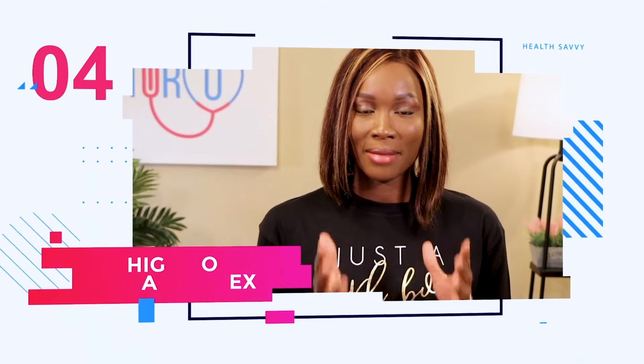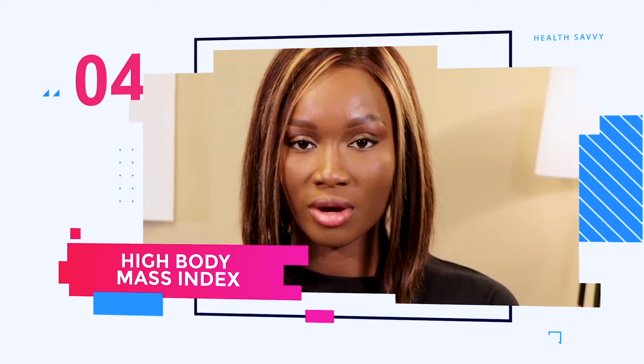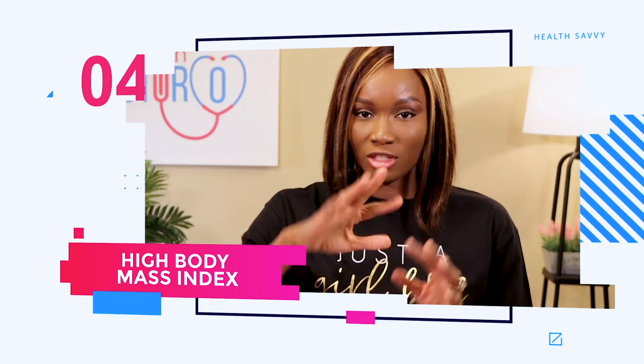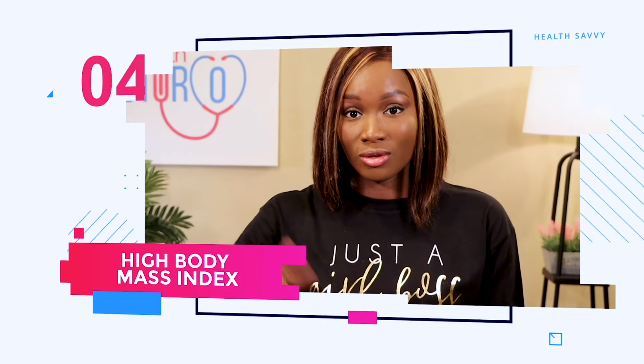This next point I'm about to talk about is closely related to the one I just discussed. So this is about your BMI. Your BMI is your body mass index. So this is basically your weight in comparison to your height. Basically, is your current weight suitable for your height, or are you considered maybe obese or overweight or things like that? Are you considered overweight? Are you considered obese? Or are you considered normal or underweight? Those kinds of things. Those are the different categories for BMI.